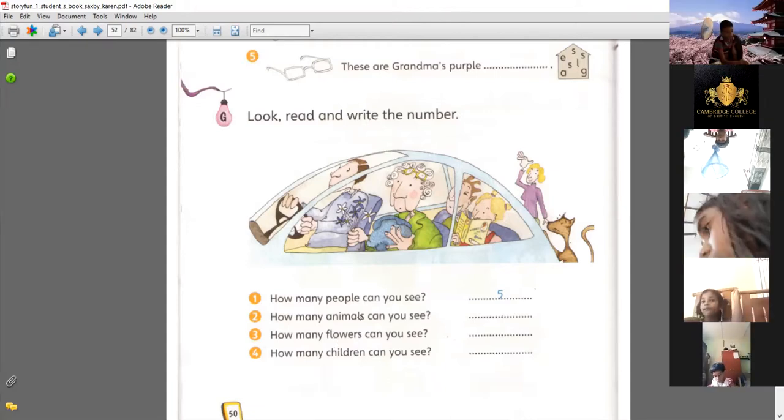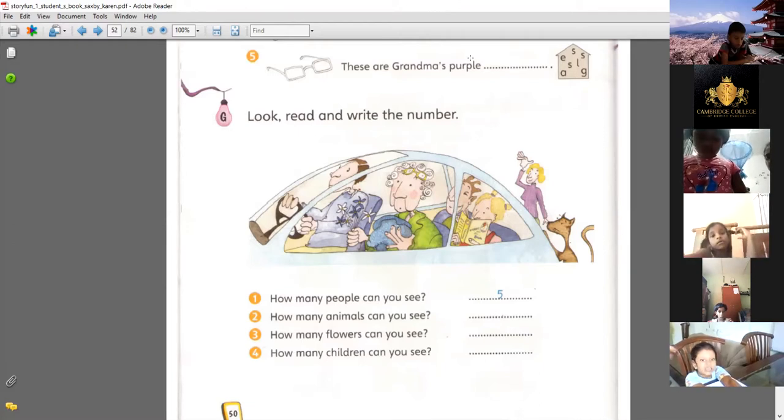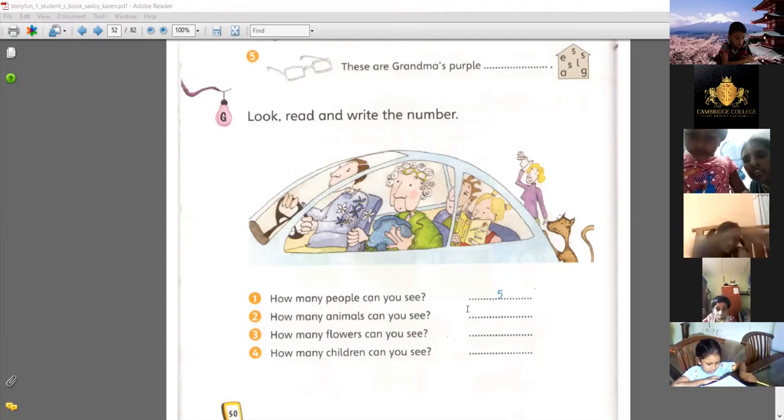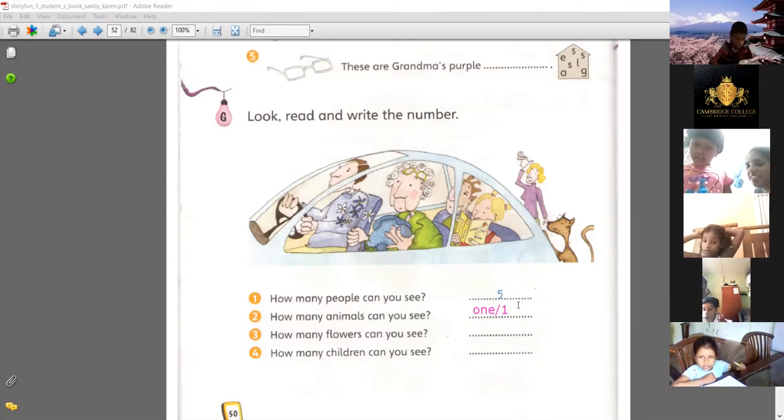Now you want to count animals, flowers, and also children. Count and put the number here on the blank. Everybody, you want to count how many animals are there, how many flowers, how many children. Okay, shall we start? One animal. Yes, there is only one dog, so you have to say there is only one animal. Yes, answer is one. You can write it in word one or else number one. Both answers are accepted. O-N-E, 1. Or else you can write the numeral as well.